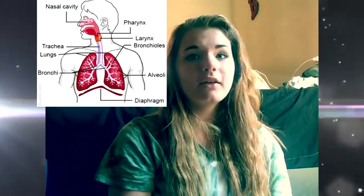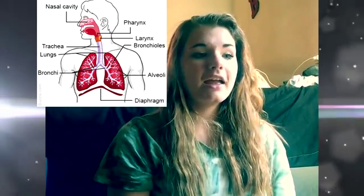Alright, the main function of the respiratory system is it supplies blood with oxygen. And it works with the nervous system by knowing when to breathe correctly. The nervous system sends signals to your brain when you're out of breath, basically, and it's telling you to breathe harder. And of course, the respiratory system works with the circulatory system because of the blood, because the respiratory system gives the blood oxygen to live in our bodies.